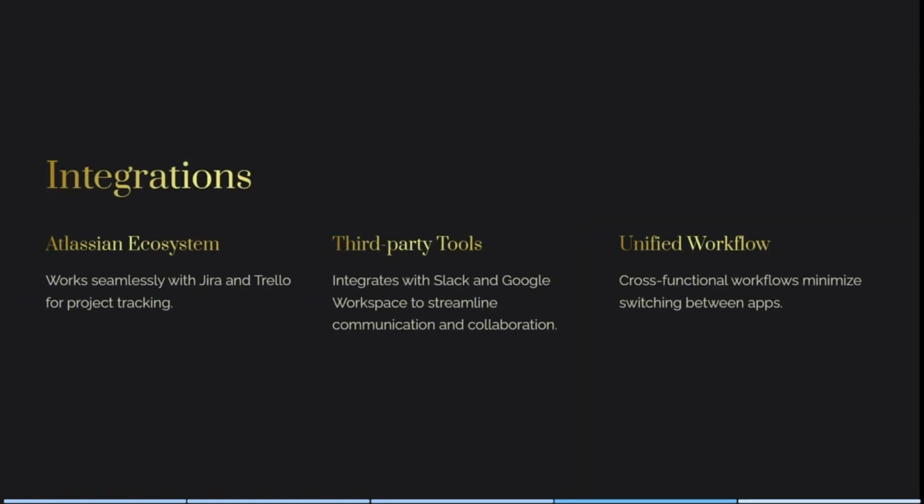Having a look at some of the integrations that it offers, you can integrate the software with pretty much anything to do any other type of business workflow. So anything from Jira and Trello for project tracking. It also integrates with Slack and Google Workspace for streamlined communication, and it's a cross-functional workflow, which is fantastic. It minimizes switching between apps, which can waste time, and you can end up losing data in between.